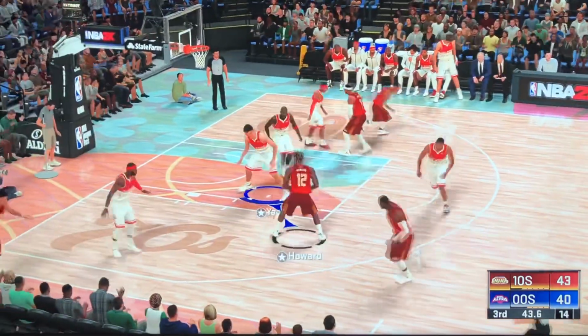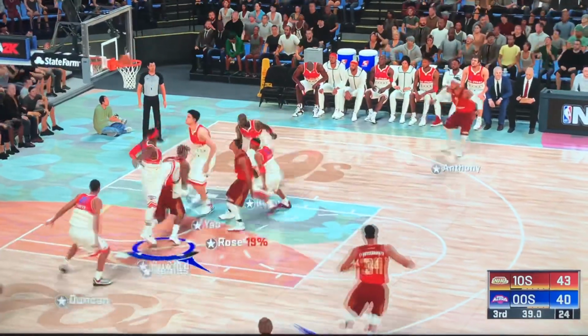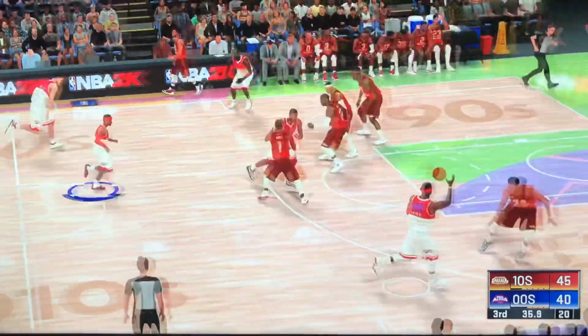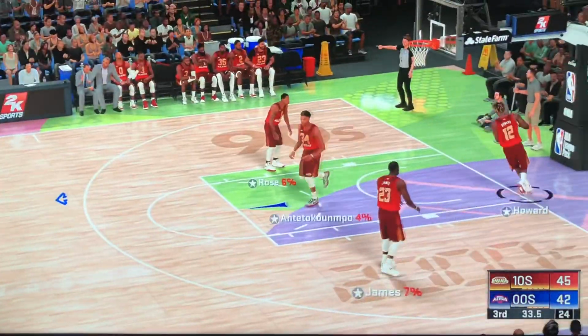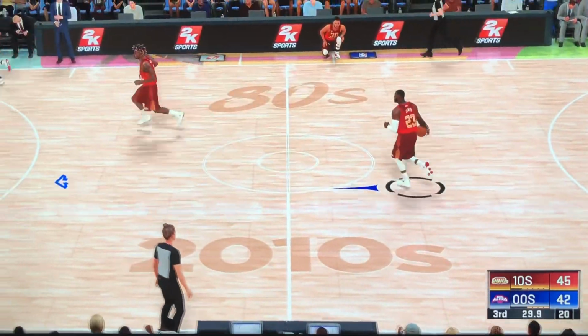Pass to Howard. Outside Rose. Here's the floater. And that comes off the assist by Dwight Howard. Howard's got 3 assists in the game. Here's James. Basket good. LeBron's got his second bucket of the game to go. They should continue to get the ball inside. The defense struggling to contain them.